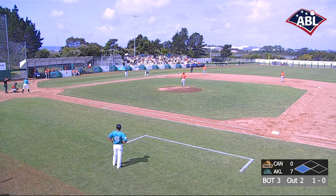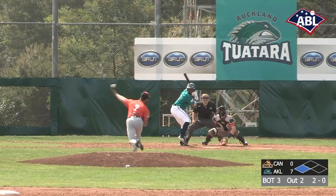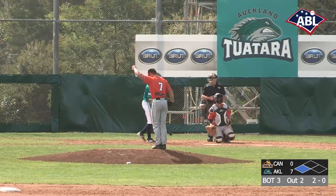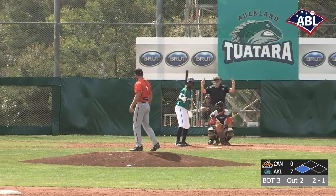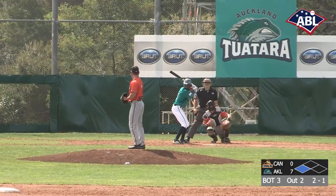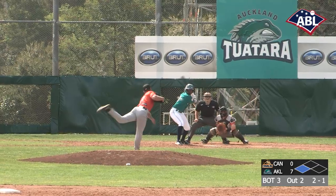If they go for too many changes, they could quickly run out of arms in that bullpen. Of course, in a 4-game series, possibly carrying a few less arms than you'd see in some other leagues, like the major leagues. Not necessarily needing so many guys waiting in that bullpen. 2-1 is the count.